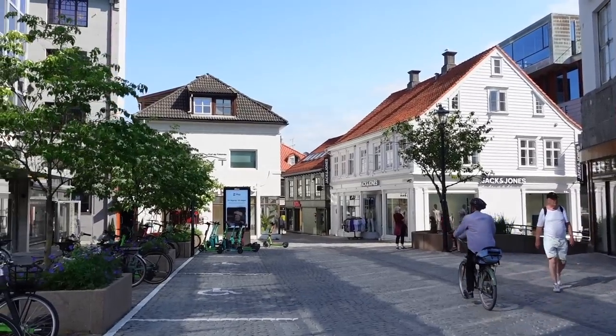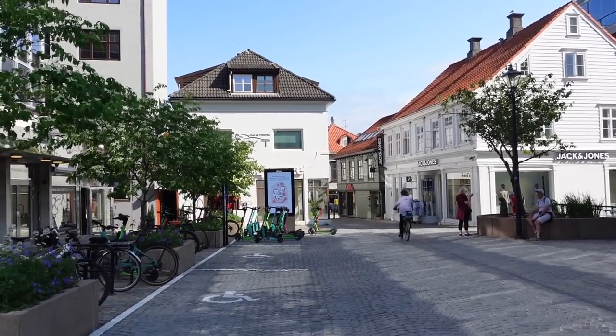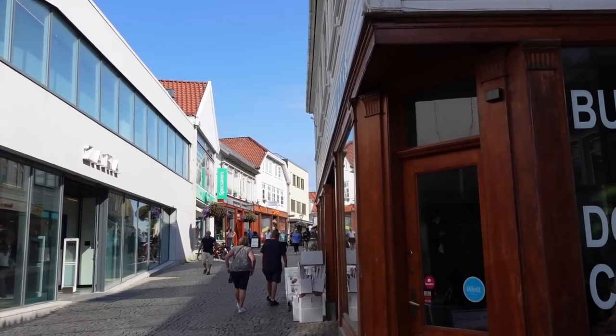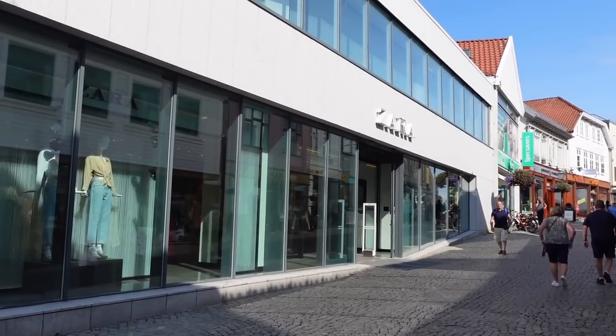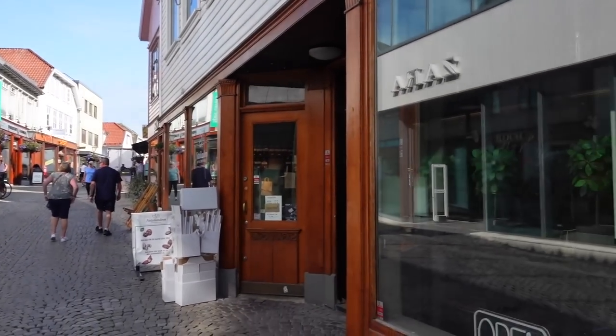We're on the hunt for some colourful buildings. So we've seen all the white wooden houses, now we're looking for some colourful ones. Oh, there's lots of shops. There's a Zara, Specsavers, all kinds. If we docked here as crew, we'd be straight in those, wouldn't we?